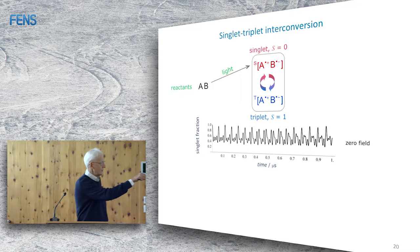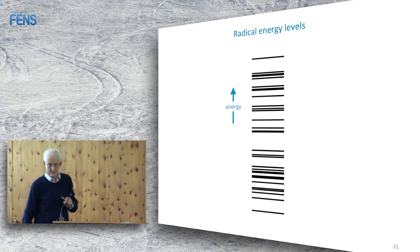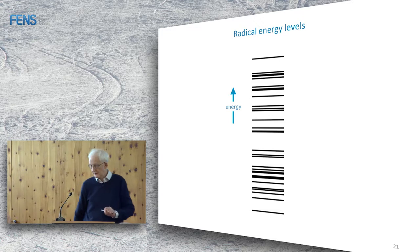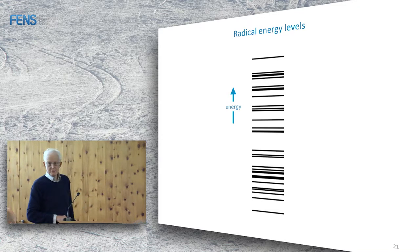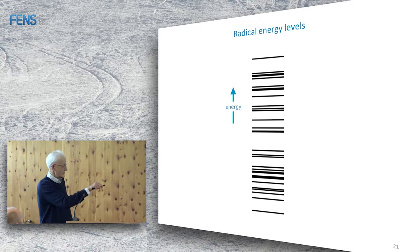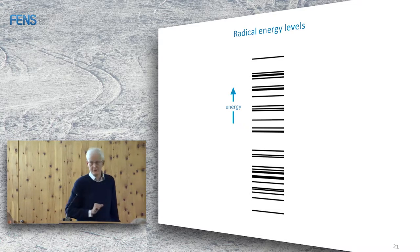Okay, so why have we got these oscillations? Well, we can start to think about that in terms of the energy levels of the spins in the radicals, the electron spin and the nuclear spin. So schematically, these spins will have a variety of energy levels shown here. Energy is on a vertical scale, increasing upwards. And the more nuclear spins you have, the more of these energy levels there are.